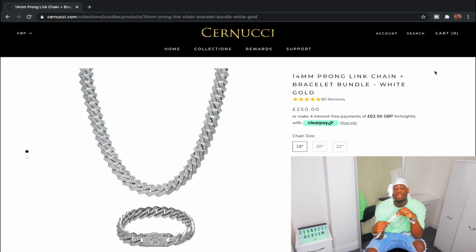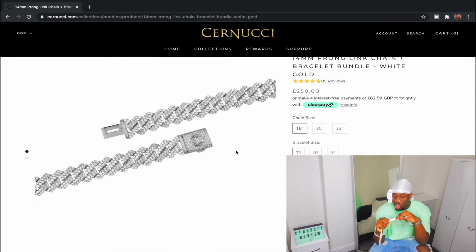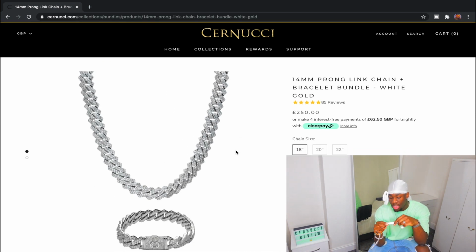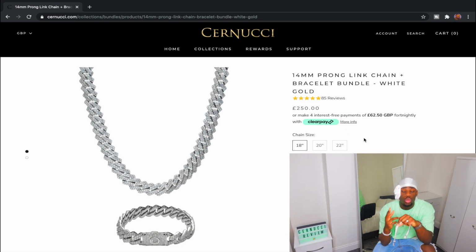Alright guys, the first thing I picked up here is the 14mm Pro Link chain and bracelet bundle. I got this one in silver. I've got the bracelet to match and I've also got the chain. If we start with the chain first, you can get them in three different sizes: 18 inch, 20 inch, and 22 inch.